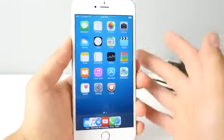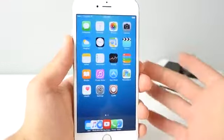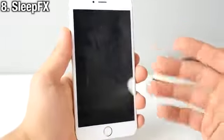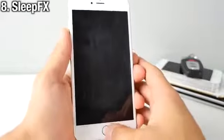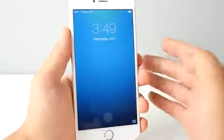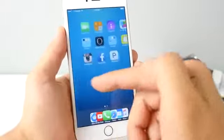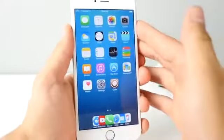Now Transitions is great for the lock screen when unlocking your device, but what about putting your device to sleep? That's where Sleep Effects comes in, and it adds animations when you actually lock your device as well. So now that we've covered these animations, your device feels like a different device. There's animations from the dock to the actual home screen to unlocking and locking the device.